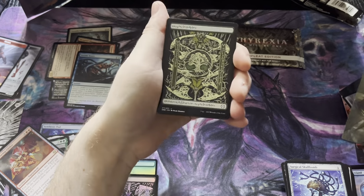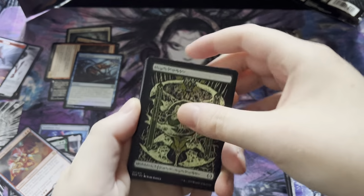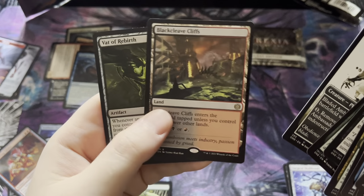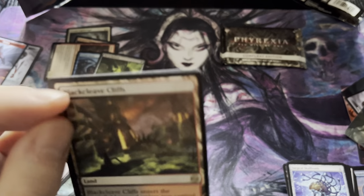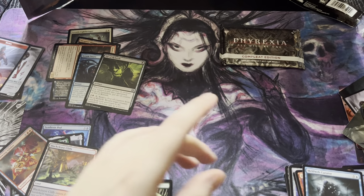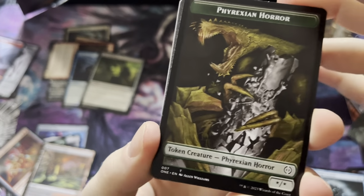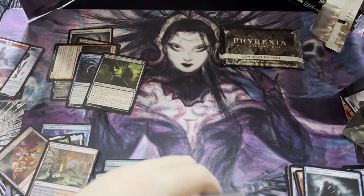Okay, this is an art card. That's nice. Yeah. Position myself a little bit better here. Here we go. That's nice. I like those. Mm-hmm. Slow land, and a rebirth. Or fast lands. Maybe I know someone who wants one of these. Phyrexian horror. Look at that. Oh my god. That's really cool. Hold on to that.